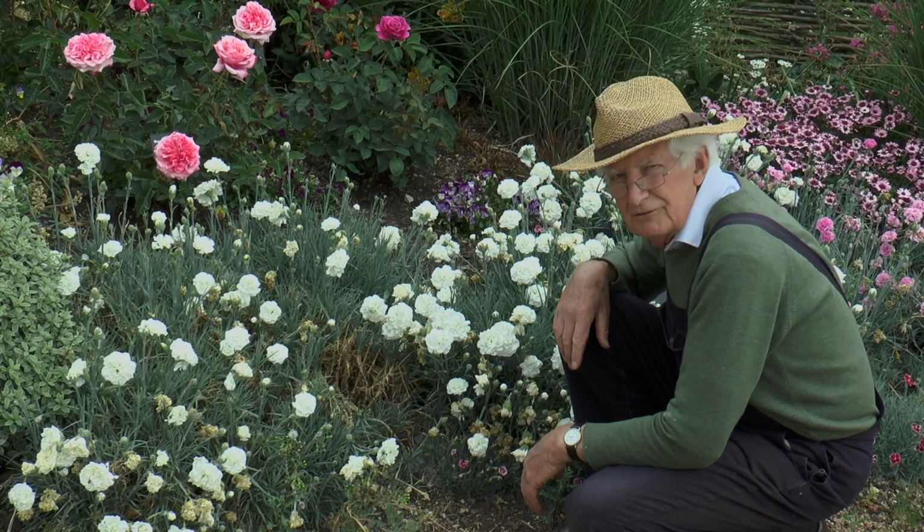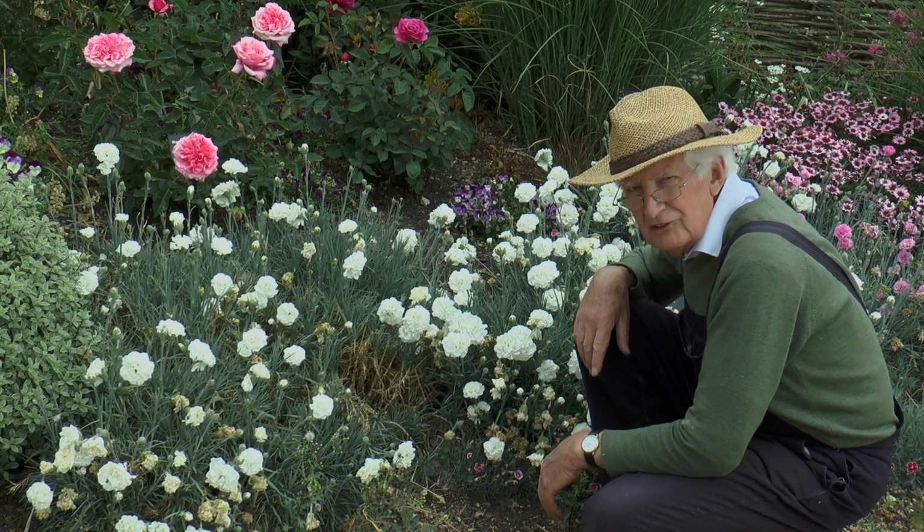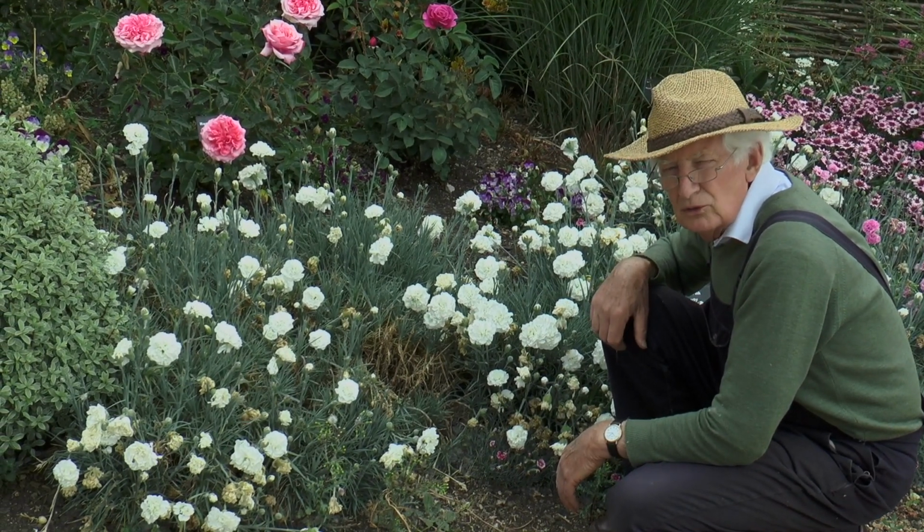Every garden should have a few of these to cut. Just imagine all those spray carnations in garages with no scent, and now we can have them with a good fragrance.